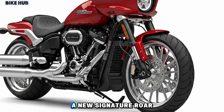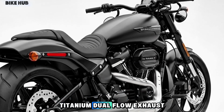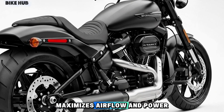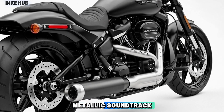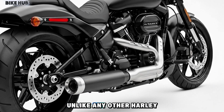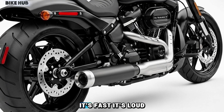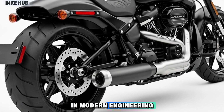Exhaust system, a new signature roar. Harley introduced a redesigned titanium dual-flow exhaust system. It does two things: maximizes airflow and power, and produces a heavy, roaring, metallic soundtrack. This exhaust note is unlike any other Harley. It's not slow and lazy. It's sharp. It's fast. It's loud. It's American thunder wrapped in modern engineering.